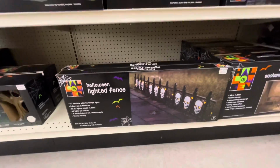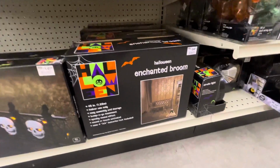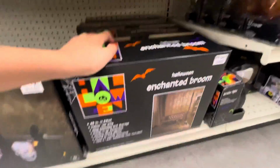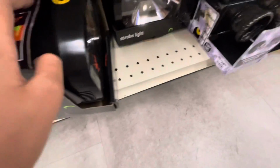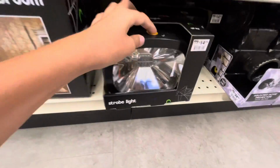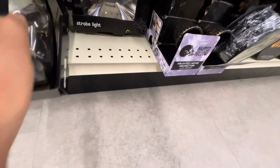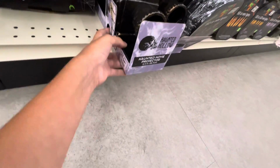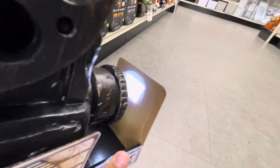Now we got this Halloween lighted fence, super cool. We got this Halloween enchanted broom. I know this is the roaming one. That is super cool. I may have to pick that up. $35, that's not bad. Oh, we got this, another strobe light that I don't want. Shut up, you're loud. We got this haunted cinema projector. It actually projects. This guy's cool.